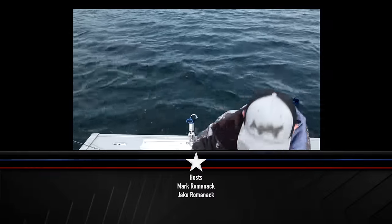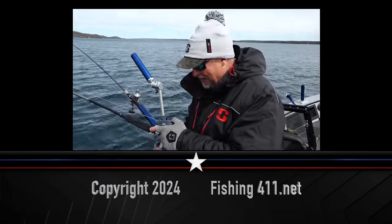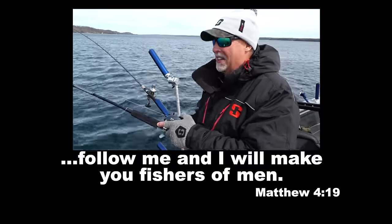Pop it off. I'm still getting a lure out of the landing net. The back of the boat looks like a bomb blew up in there. Planer boards and lures and rods everywhere.